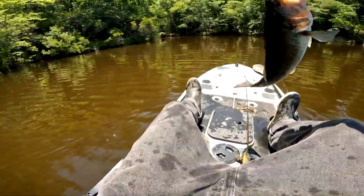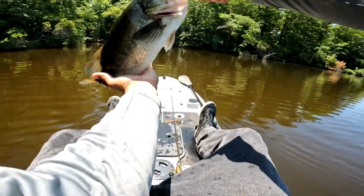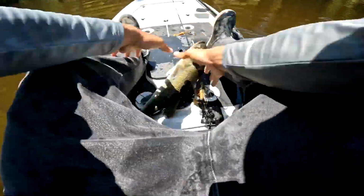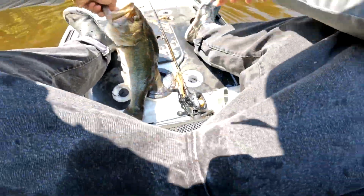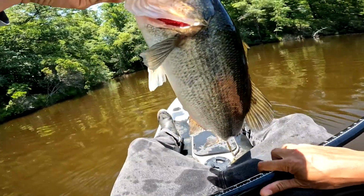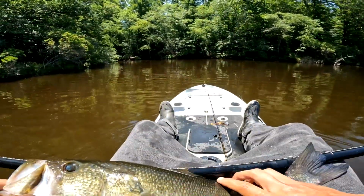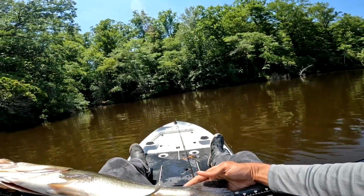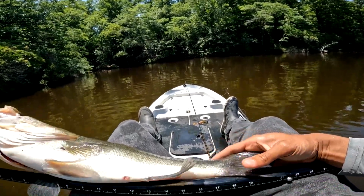All right, guys. We just caught this absolute stud on the chatterbait. Look at this guy. Gonna get a quick weight on him. Oh God, he's got to be, actually I'll do a quick measurement too, since I actually have a decent fish to do it on. Looking at about 21 inches.